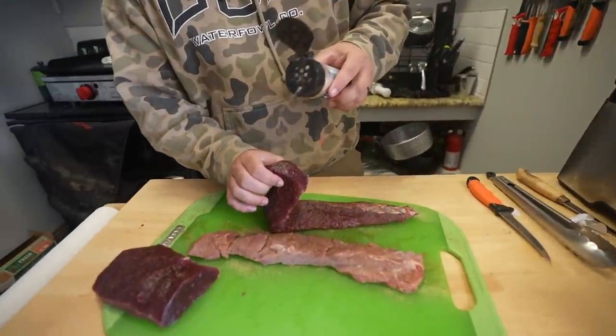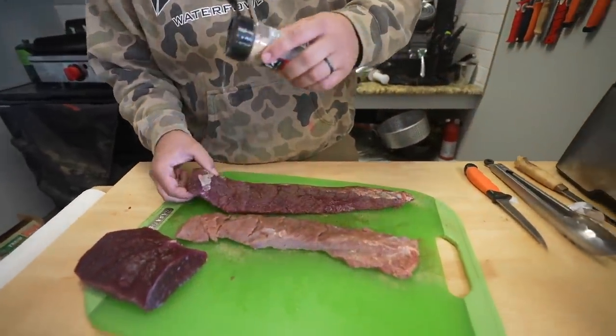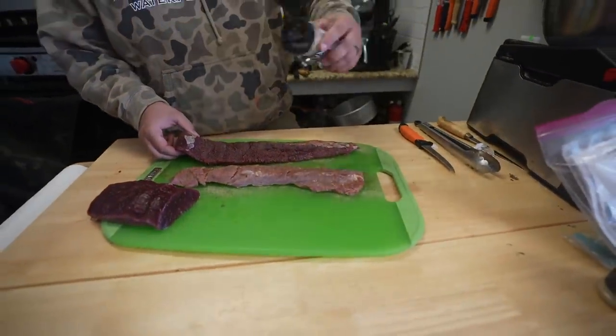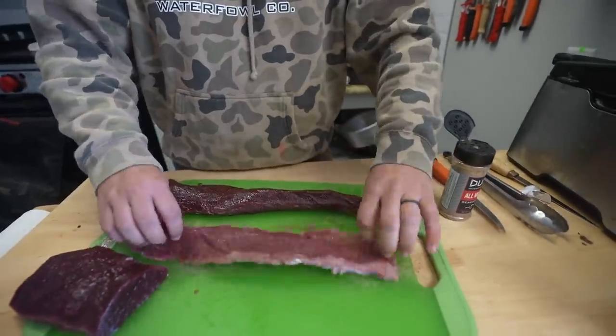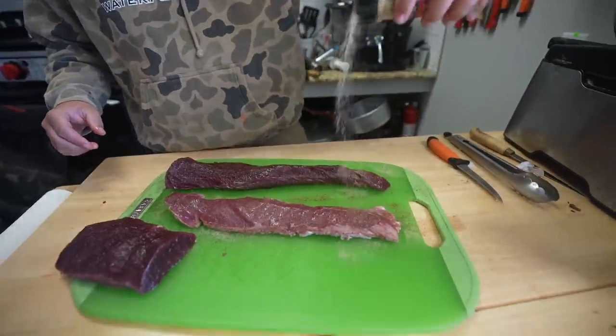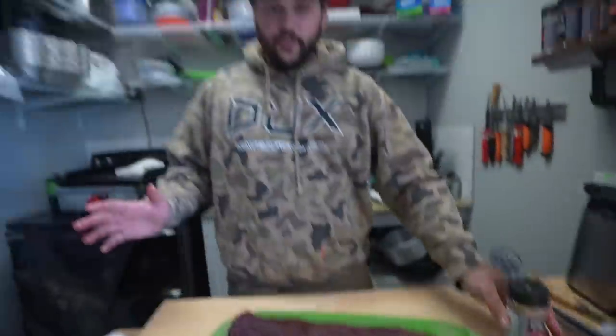So, don't leave that end bare now. All right, give her a nice coating. Oh my gosh, this smells amazing. Should be good to go. Make sure she's evenly coated all the way around. I'm going to give her one last little dust. Don't want to overdo it.